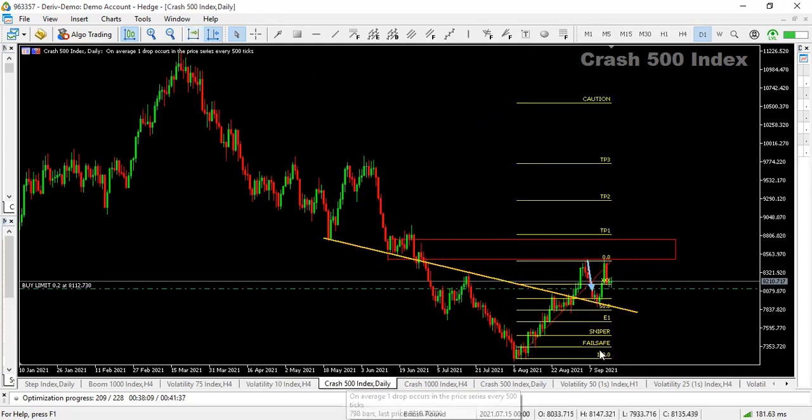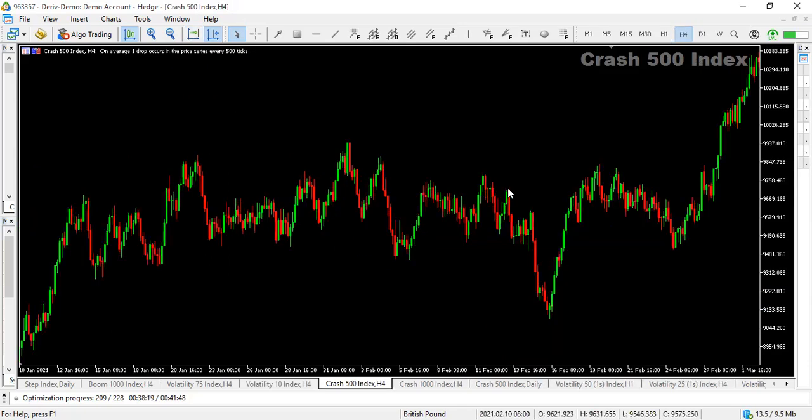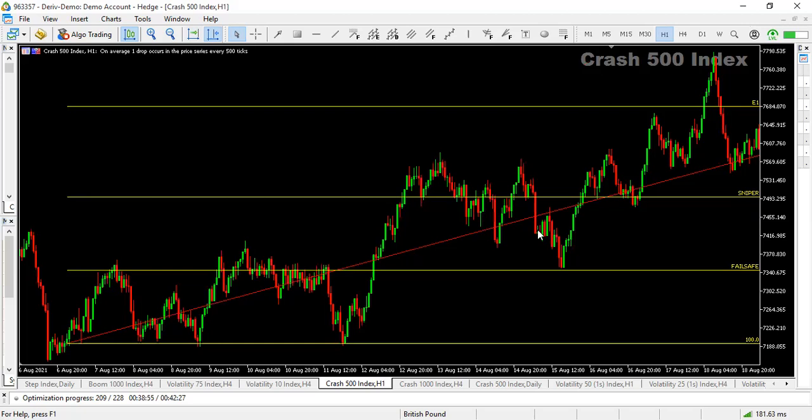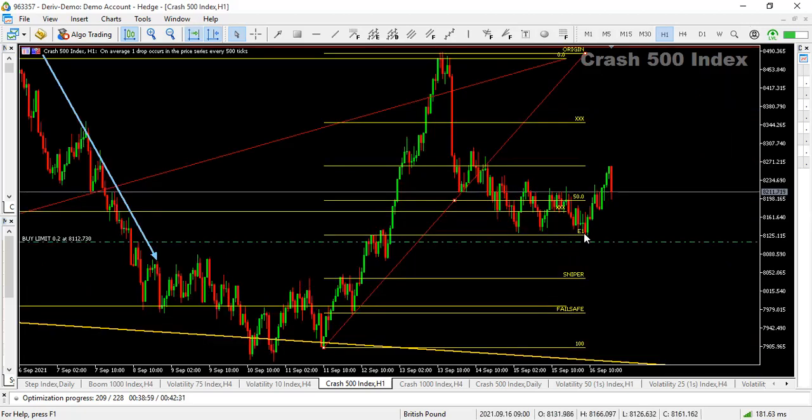So here is crash 500. For crash 500, I have a pending buy order, but at this point, I am not so sure anymore. The reason is it's already taken a couple of days for the market to get there, and as you can see, it didn't even touch it. Let me show you why I have a pending order there. I have a pending order there because it was below my E1 level, but unfortunately, the E1 level got tapped. You can see it was just a very brief tap.